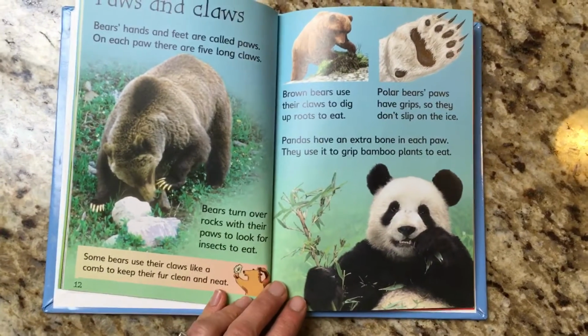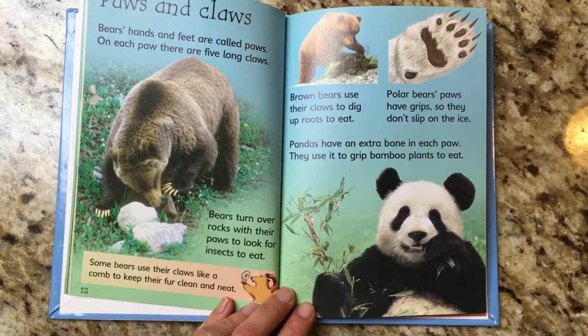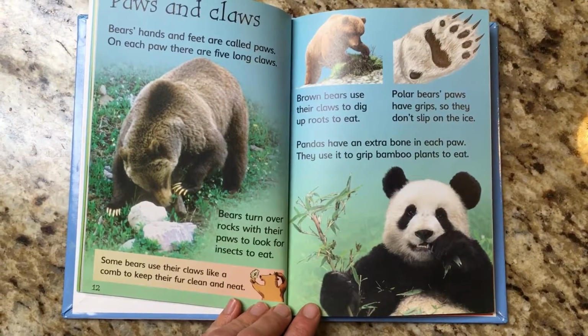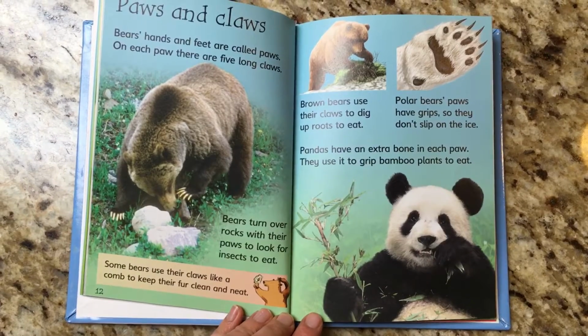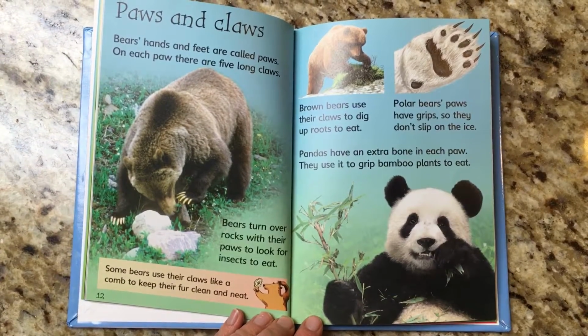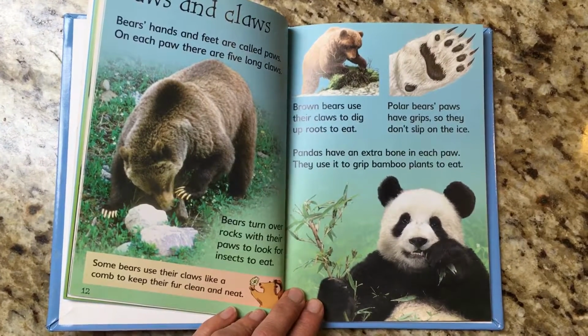Paws and claws. Bears' hands and feet are called paws. On each paw there are 5 long claws. Bears turn over rocks with their paws to look for insects to eat. Some bears use their claws like a comb to keep their fur clean and neat. Brown bears use their claws to dig up roots to eat.